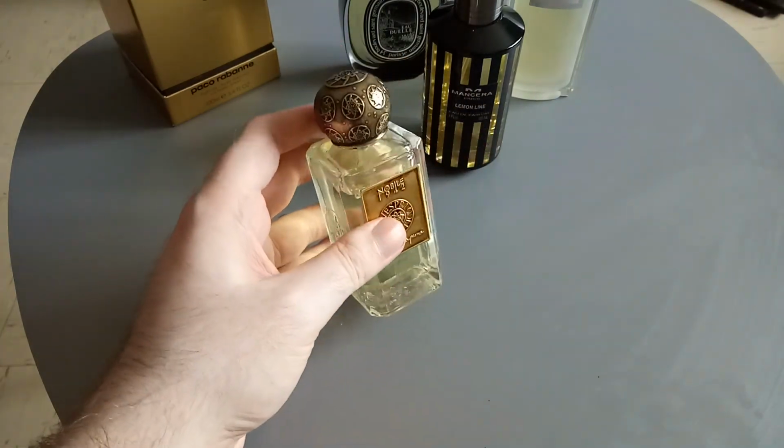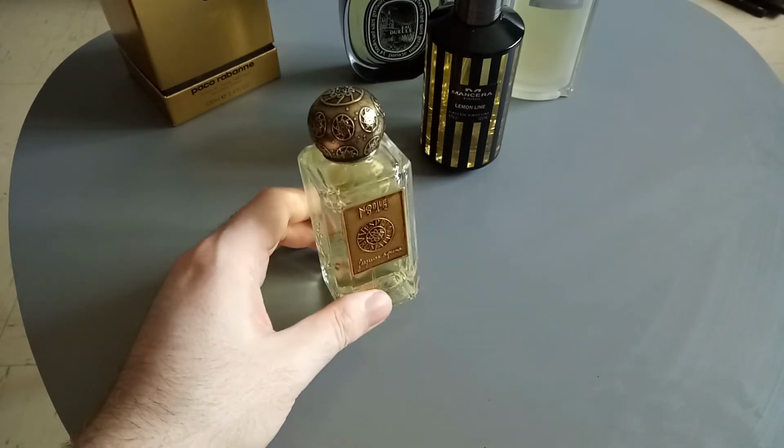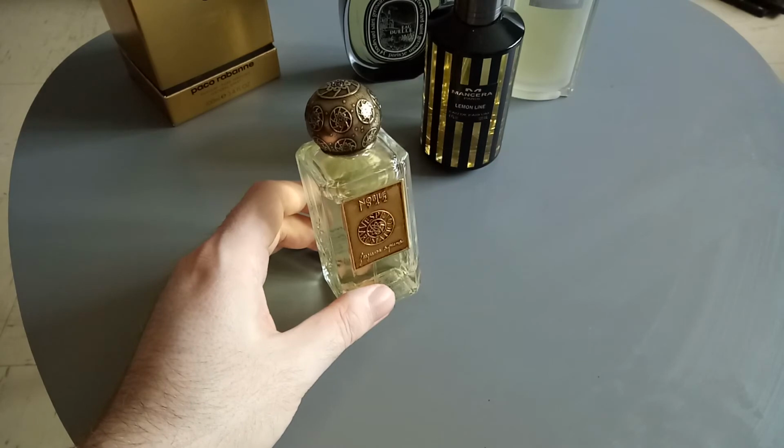In terms of note breakdown on this one, I get a lot of sea salt in it. It smells like a very dry, warm citrus scent. I'd say it's more suited to spring and summer evenings. That's when I'll be wearing it. I wear it now, and it smells good. I don't think it worked too well in the high heat of summer. It's a little bit too dry for that.